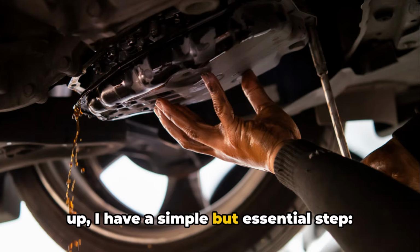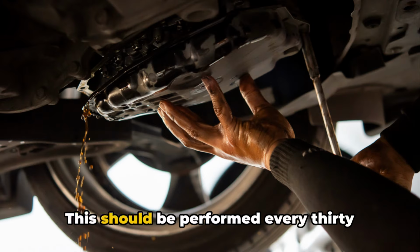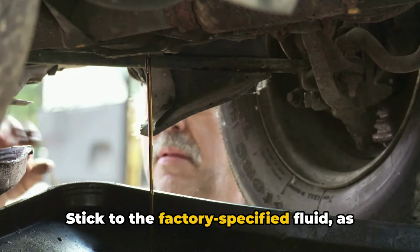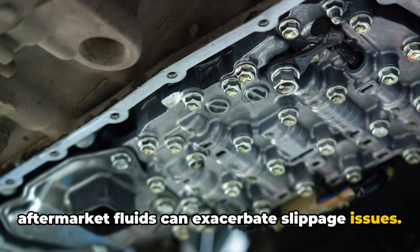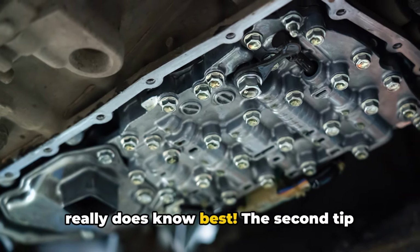First up, I have a simple but essential step: the drain and fluid change. This should be performed every 30,000 miles. Stick to the factory-specified fluid, as aftermarket fluids can exacerbate slippage issues. This is a case where the manufacturer really does know best.